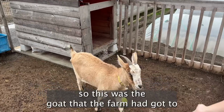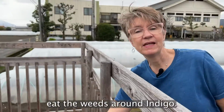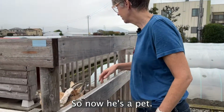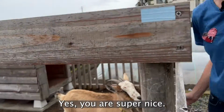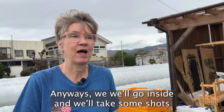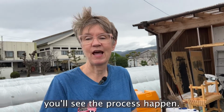So this was the goat that the farm got to eat the weeds around the indigo, but it turns out he likes the indigo better. So now he's a pet. Super nice goat. Anyways, we'll go inside and we'll take some shots of everybody learning about indigo, and you'll see the process happen.